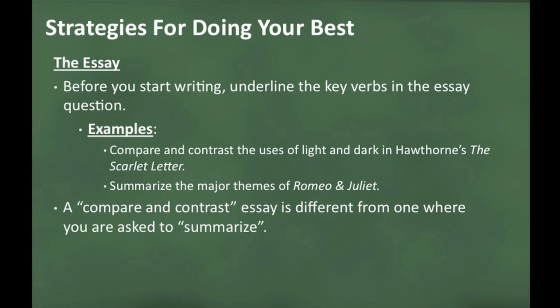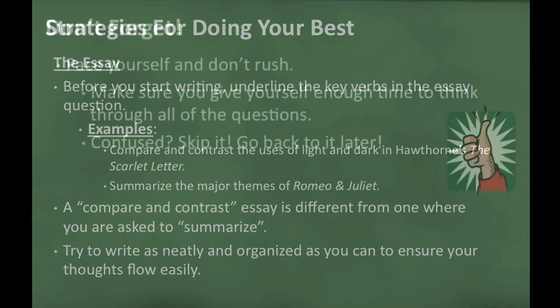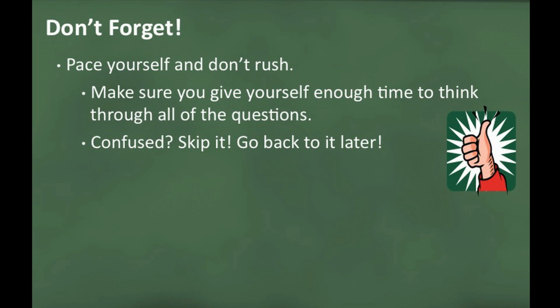A compare and contrast essay is obviously different from when you're asked to summarize one. Try to write as neatly and as organized as you can to ensure that your thoughts flow easily. Here are some final tips. Don't forget these. Pace yourself and don't rush. Make sure you give yourself enough time to think through all of the questions. If you come to one that's totally got you confused, don't waste a lot of time on it. Instead, skip it and return to it later.